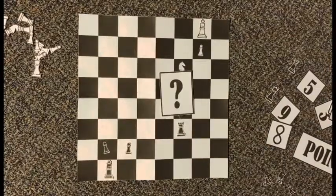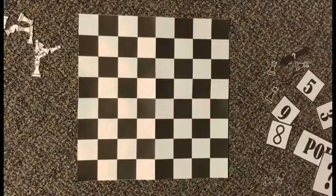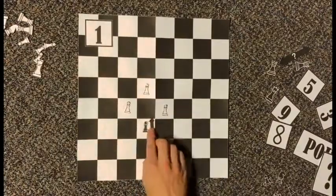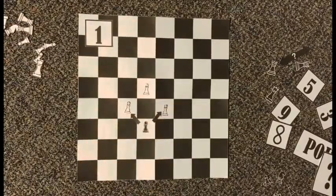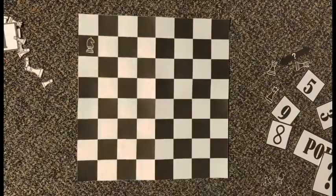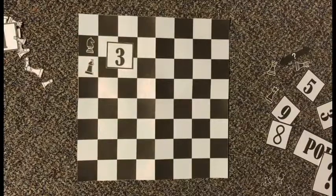But why are pieces worth what they're worth? Well, let's start with the pawn, which has a value of 1. It can only move forward and only attack 2 squares at any given time. It serves as our baseline for the point system. The knight and bishop are worth 3 points.